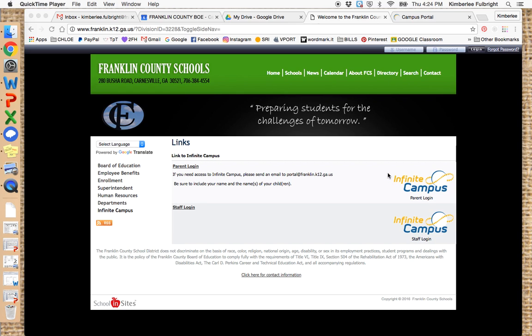Now, in order to sign up for the parent portal Infinite Campus login, the first step you'll need to do is send an email to portal@franklin.k12.ga.us. Once you have sent an email there, including your name and your child's name, and if you have more than one child, whether they're in kindergarten all the way up to 12th grade, you may include their names as well so you can get their information.